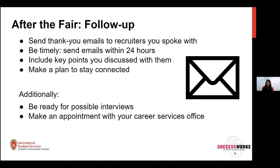So this is also a really good reason why you want to get contact information, and why you want to take good notes about the conversations that you have at the career fair. If necessary, we can help you find that employer information at SuccessWorks. If you didn't happen to grab a business card or get that info while you were there, hopefully we can put some of those pieces together. But overall, definitely be mindful of getting people's contact information and continuing the conversation.